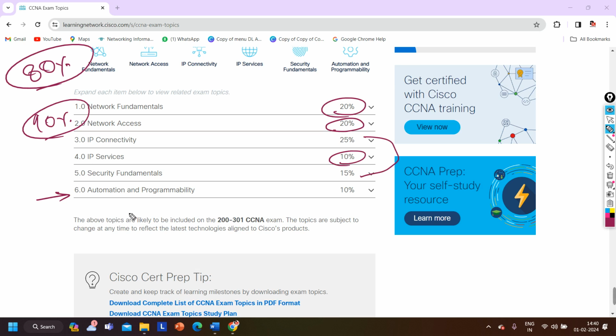But I am not recommending you to ignore this portion also, because this portion is the easiest portion of the CCNA exam, right? Most of the people are not interested to learn automation and programmability, but guys, I am telling you, this portion is very easy and anyone can learn it. Even non-technical guys can also learn it, right?